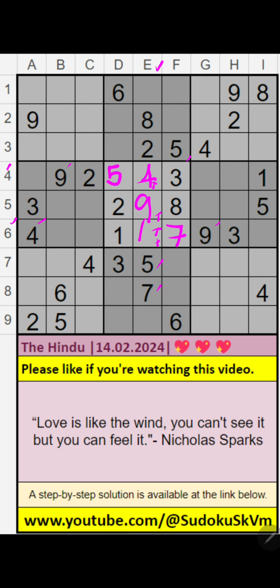6 is confirmed here. Column E, 2 numbers are remaining: 1 and 3. 8th grid, we have 3. So 3 can't come in this cell. 3 is confirmed here. Then 1 is here. Second row and first row, we have 9. So 9 can't come in these cells. The 9 is confirmed here.